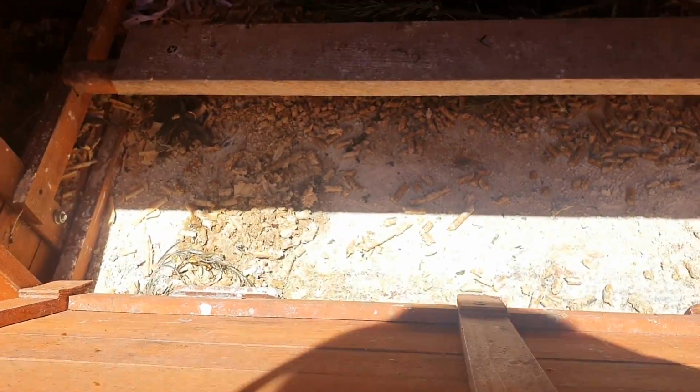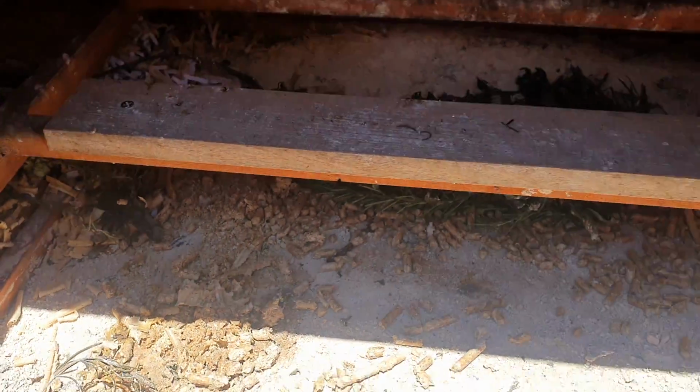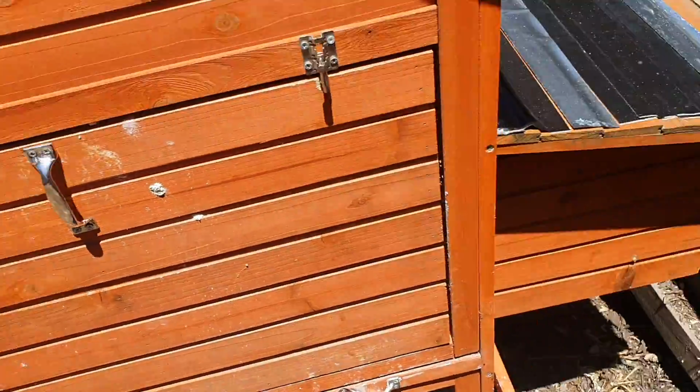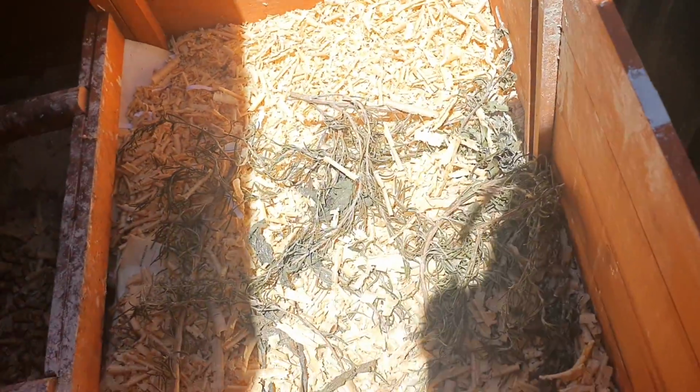I've put a bunch of herbs. People said herbs are good. I've put diatomaceous earth everywhere, and I've also used some cat litter, kind of wooden pellet stuff. I can show you the bag later. But essentially, I was trying to absorb water. And same here in the nesting boxes, I've got herbs and diatomaceous earth and everything.